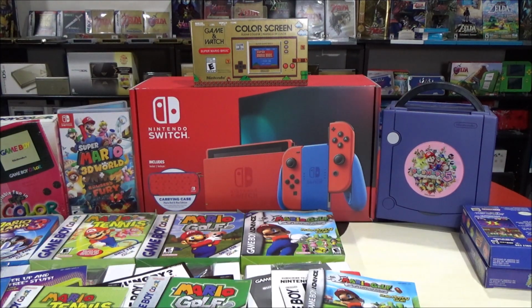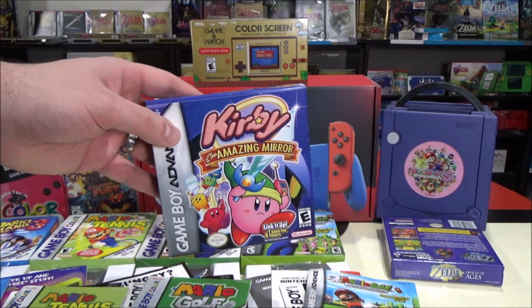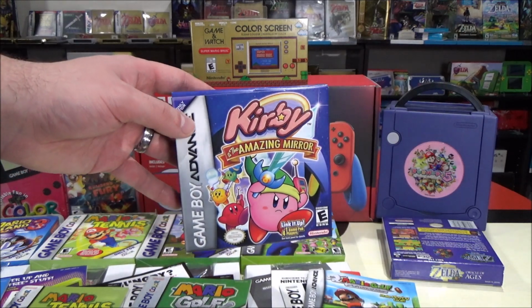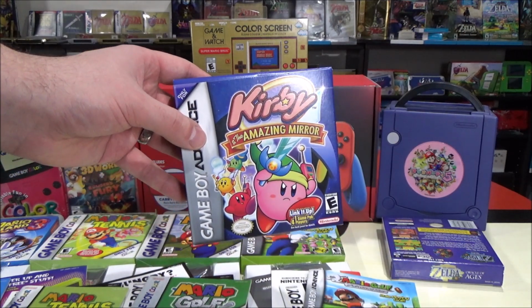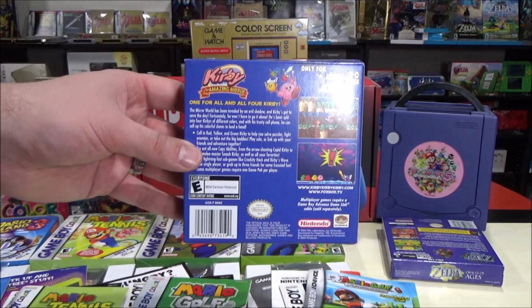The fifth game I got for myself is Kirby and the Amazing Mirror. This is a rather expensive Kirby game. It's cool that you can link this up with 4 players and you have the different colored Kirbys, not just the pink one, but a red one, yellow one, and green one. And this is, of course, for the Game Boy Advance.